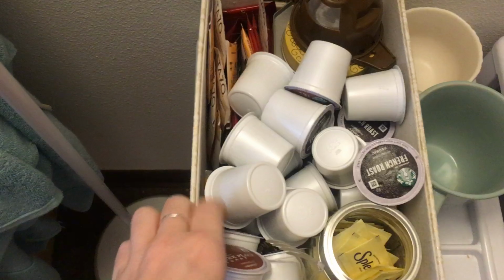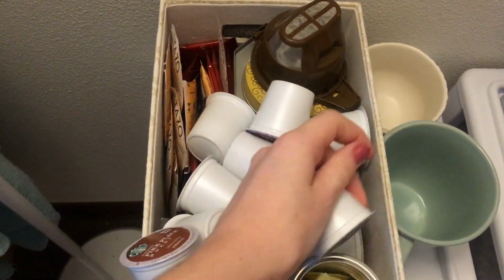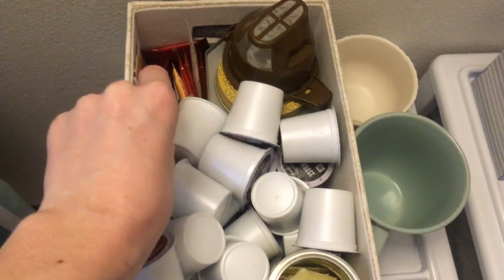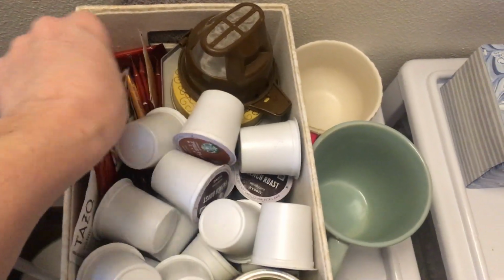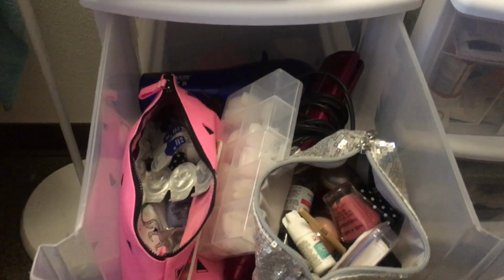So I'm going to start off by showing you my little coffee and drink corner. I have this little bin and it has my two favorite coffees, which are the Pike Place and French Roast from Starbucks. Then I have some chamomile tea and hibiscus tea, and these are what I normally drink either in the morning or when I'm doing yoga or things like that.